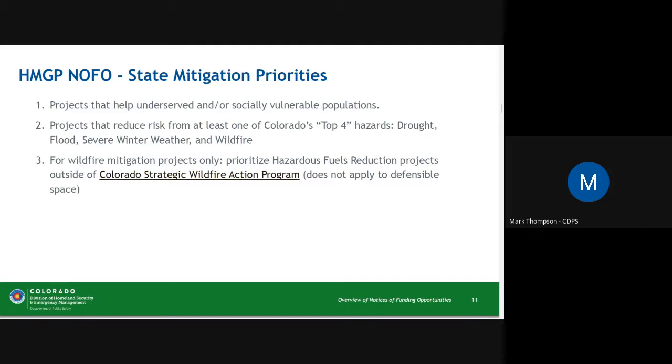Thanks, Vanessa. I won't try and speak for their program other than to say if your wildfire project includes defensible space, then that third bullet won't apply because COSWAP doesn't do defensible space. So we don't want to disadvantage their strategic areas in an activity that DNR won't fund or conduct. Thanks, Mark.